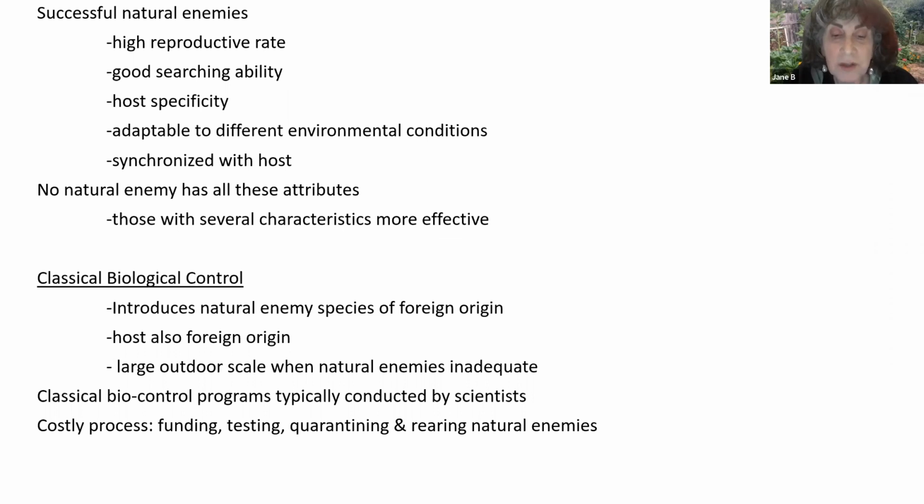Classical biological control refers to the practice of introducing one or a group of natural enemy species of foreign origin to control a pest that many times is also foreign in origin. It's used on a large outdoor scale when the complex of natural enemies associated with an insect or seed pest may be inadequate. Often the natural enemies are found in the home range of the invasive pest, exotic, introduced, or invasive.